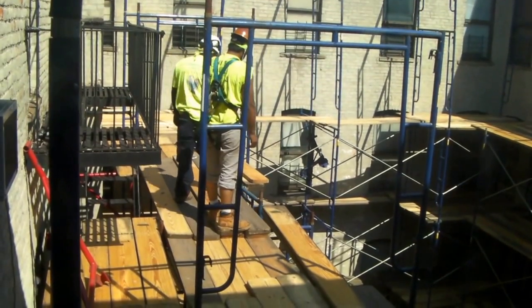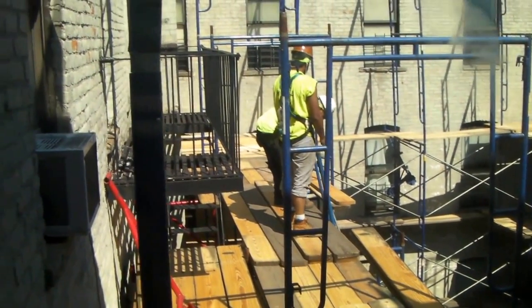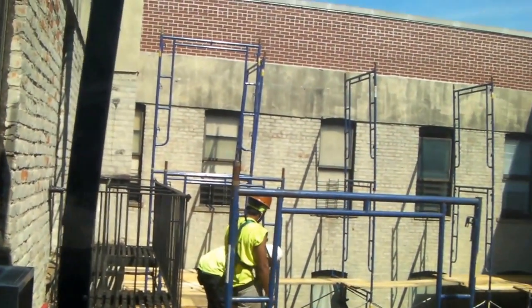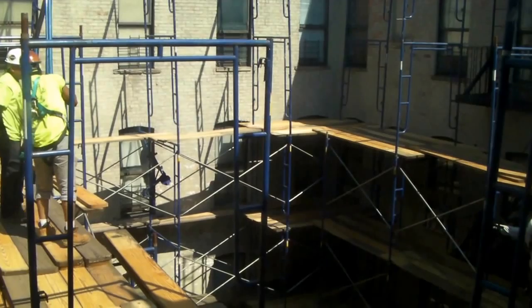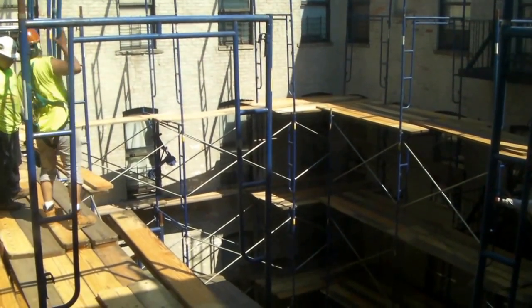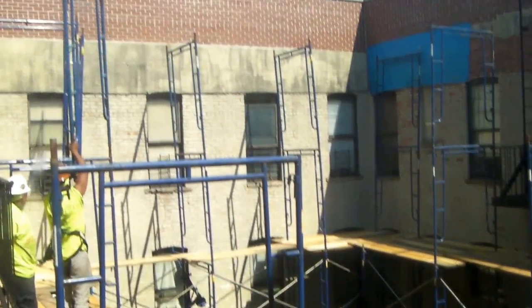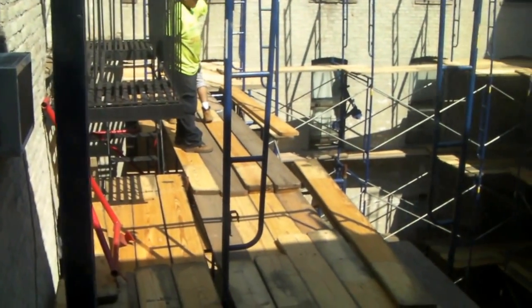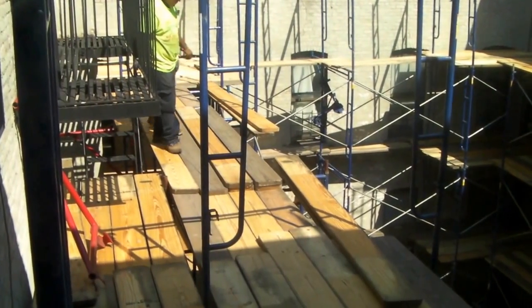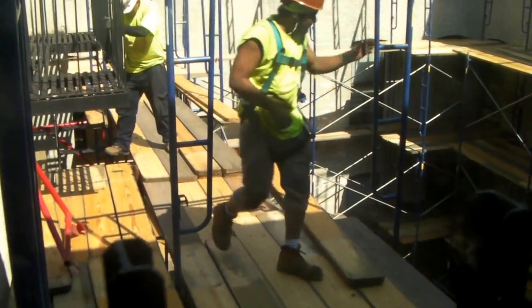I asked these gentlemen, what are they doing? They told me that they are putting up scaffoldings. I asked, why are you putting up scaffoldings? These scaffoldings remind me of when they had the asbestos abatement on the roof. Now, this is an issue that I've been going through for the longest time. I've complained to the chairman, the chairwoman, about the brick structure.